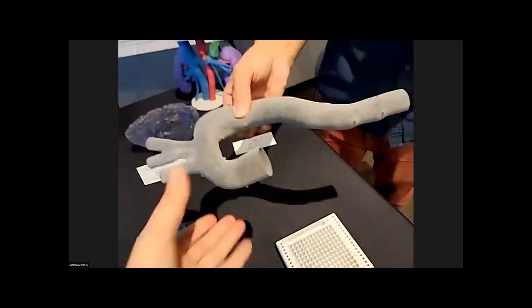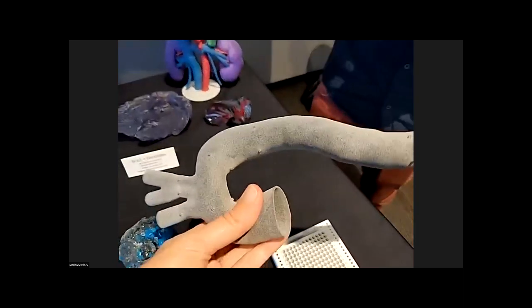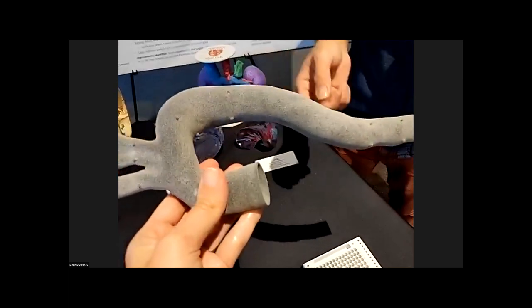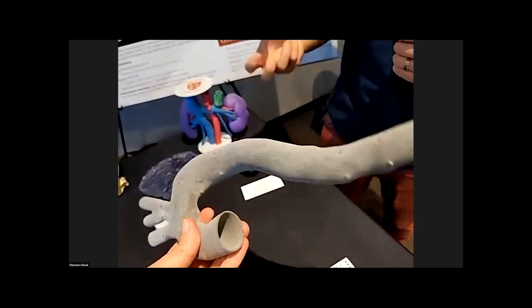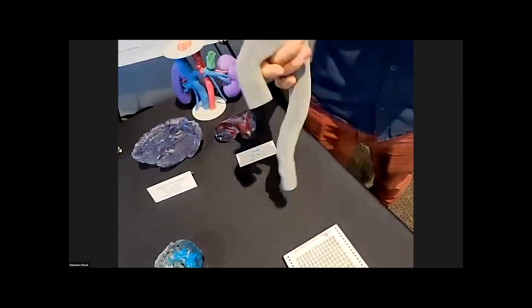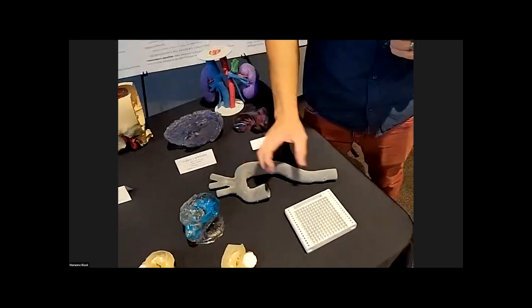This is a little bit too stiff if you want to squeeze it. Yeah, so this... That is so interesting. It's nylon, but the upside to this is it's super resilient. So you can squeeze it and you can bend it and it won't crack or deform.